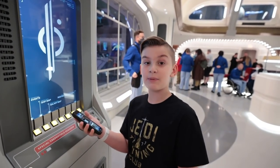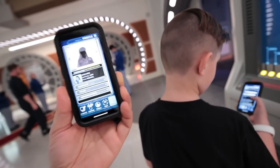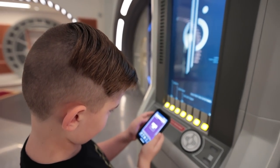So Kason has actually started his mission. What mission is this, Kason? I don't know. I just took the random. Okay. I'll enable your hacker. This is pretty cool. So we all get our little own data pads, which control your journey, control your mission, and ultimately decide your story.